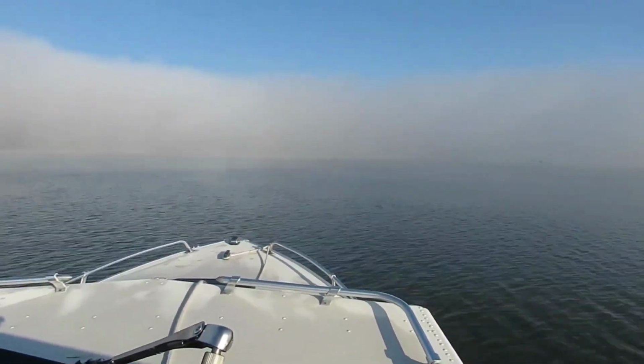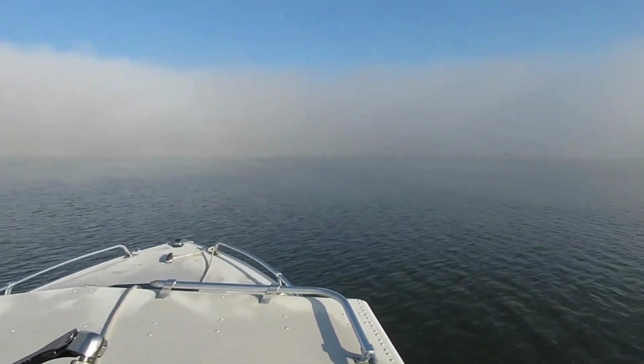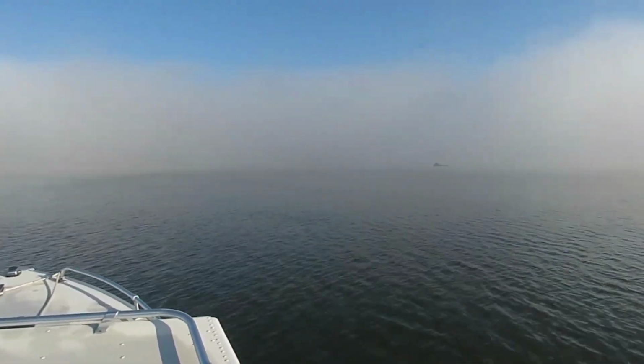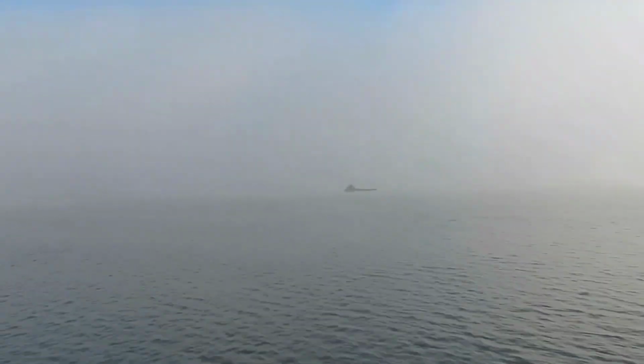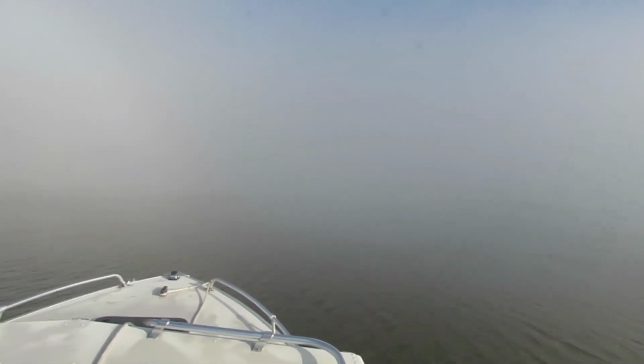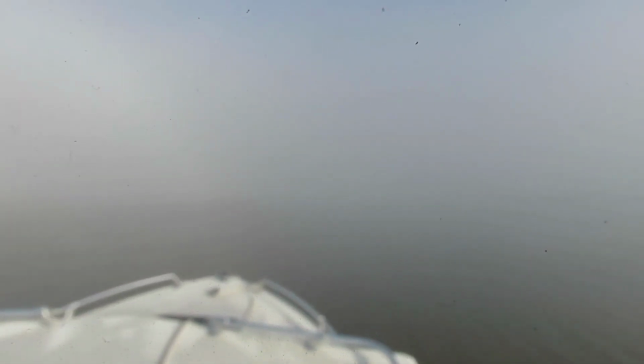There's a little black shape just off of the starboard side, right at the edge of the screen. Zoom in here. That is a tree. As the camera focuses, you can see the root ball and the main trunk of the tree. And as we're getting back into the fog bank, just watch the lens of the camera getting the moisture condensing on it.